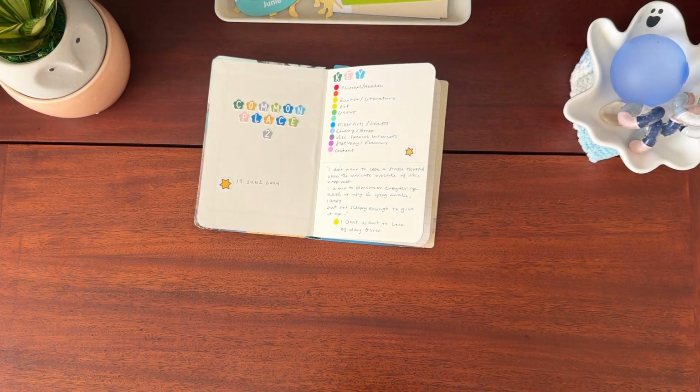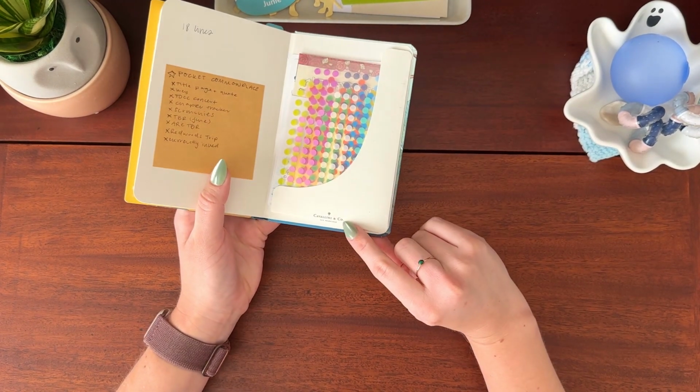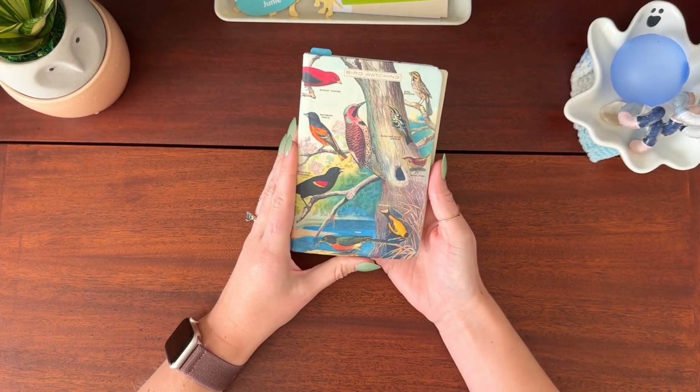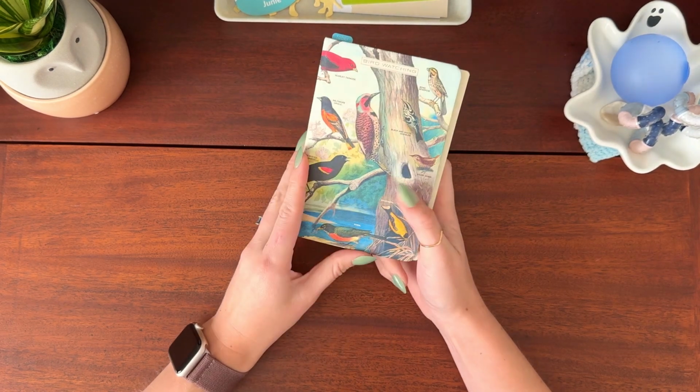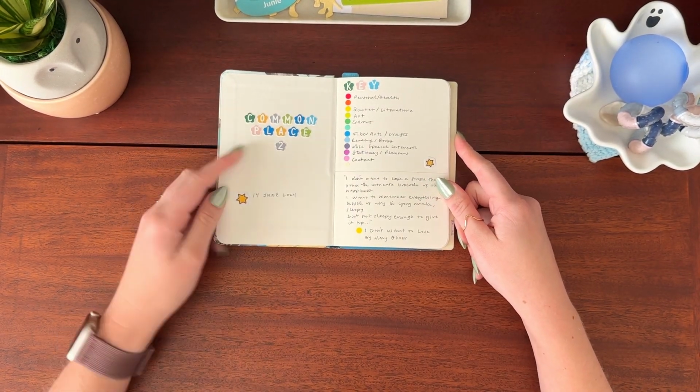So, this notebook is a Cavallini and Co. notebook. I got it at Barnes and Noble. This one's called Bird Watching. And yeah, so this is what the inside looks like.